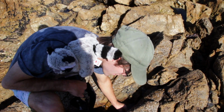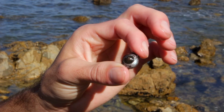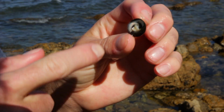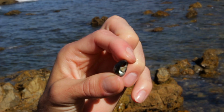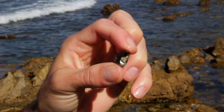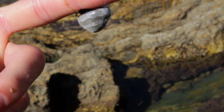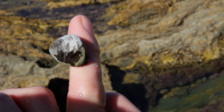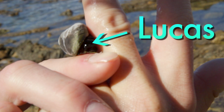Found one with a spiral in it. Here's a sea snail. You can see he has a really pretty spiral in his shell. They actually have a little door, and when they close that door, they can stay wet inside the shell, even if there's no water around them. And that's what this guy's done right here. And look, he's just stuck right on my finger. Look, he's not even falling off. I think we'll name him Lucas.